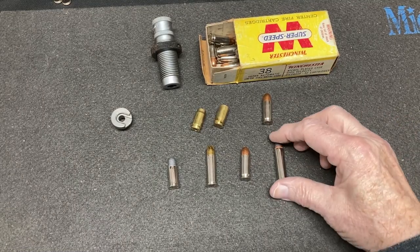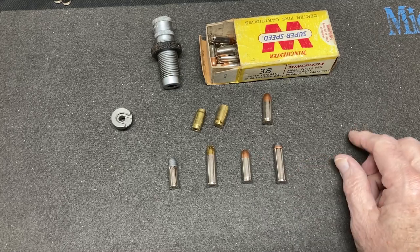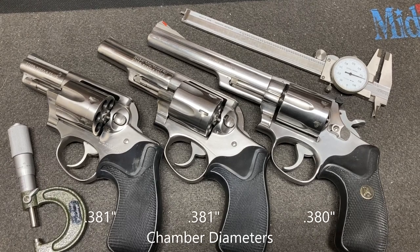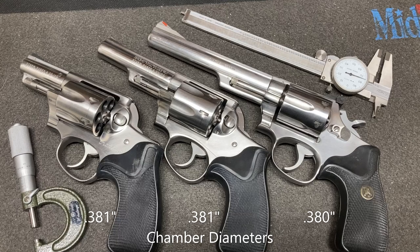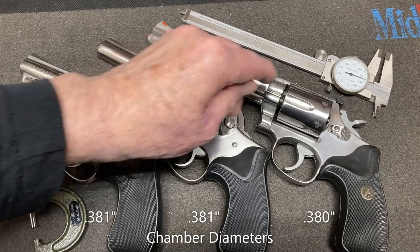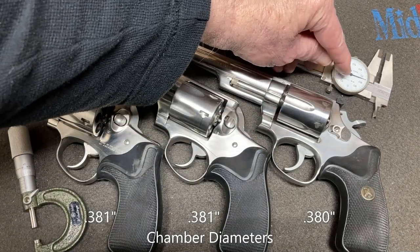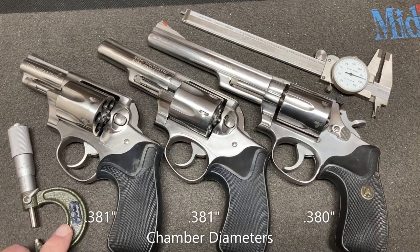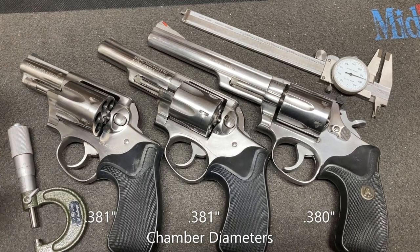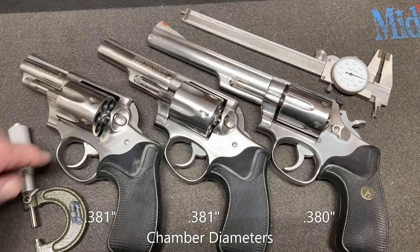So the next thing that I think I'm going to have to do is actually shoot some 38 Super in my 357. All right, so the remaining decision is which one of these revolvers I'm going to try this in. We know from past measurement that the Rugers have 0.381 inch chambers, and the Smith & Wesson has a 0.380 chamber, and I've verified this from my accurate to a thousandth of an inch dial caliper against my accurate to a 1/10th of an inch micrometer. I know those measurements are accurate, just comparing the two instruments to each other as much as I could, like setting this one at 380 and measuring it with the micrometer.